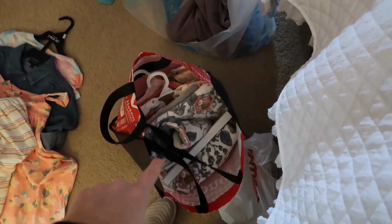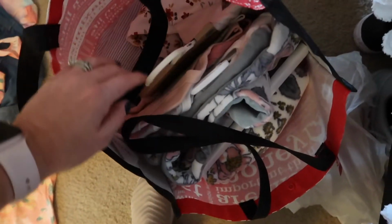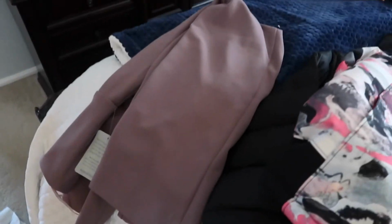And then in here, I just got some stuff for my friend's baby shower. A blanket and some baby clothes. I also got a dress for my sister's wedding, so I'm very excited about that.